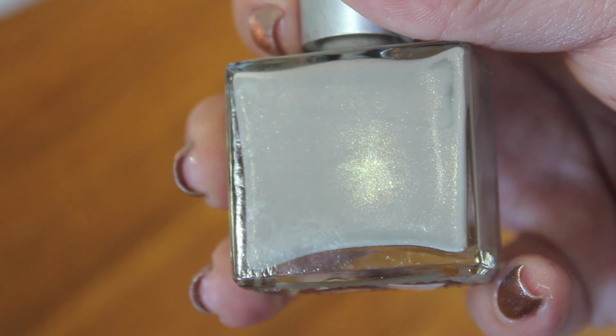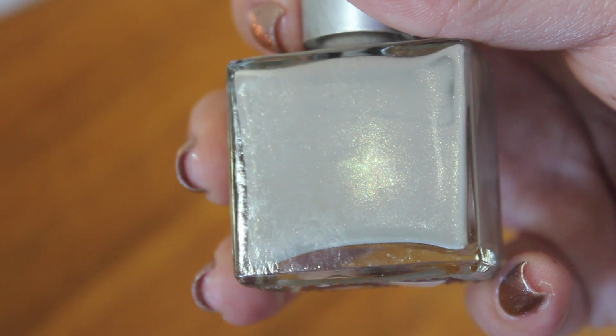This was from their Real Housewives of the Tudor Dynasty collection, which were all based off of Henry VIII's wives. This is in the color Jane after Jane Seymour, and it is a sort of putty, again, khaki wheat color with a gold shimmer running through it. It is just perfection.